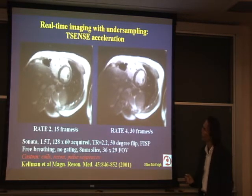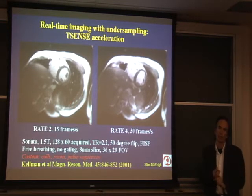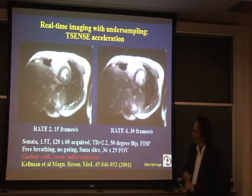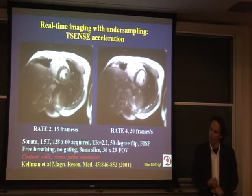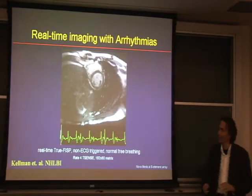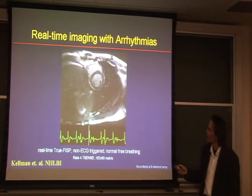And the wonderful thing about this is you don't need to create a breath hold, don't need to ask the patient to hold their breath. And one thing I've learned in all my years of doing cardiac MR imaging is don't cardiac gate. It just causes problems. If you can image without gating, you're good.